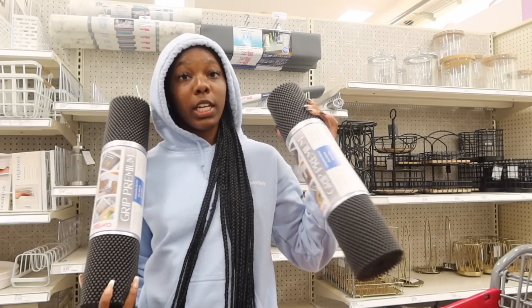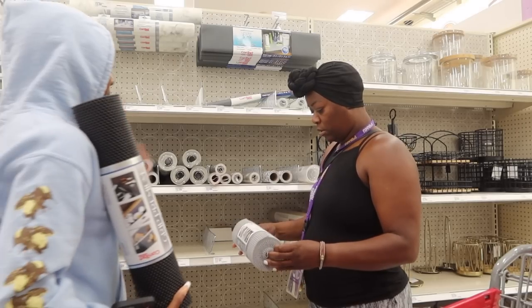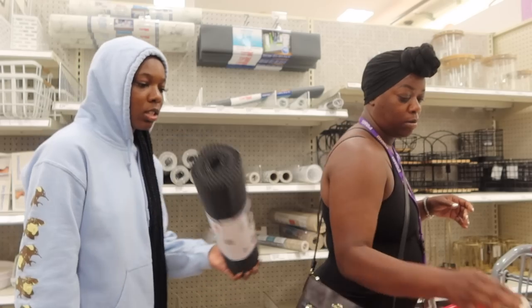I need two. These are kitchen liners. I need to put these in the bathroom and the kitchen, because we can cut it into the drawer and then the cabinet. That's the kitchen. This is bathroom. Oh, we did 4 drawers with that.